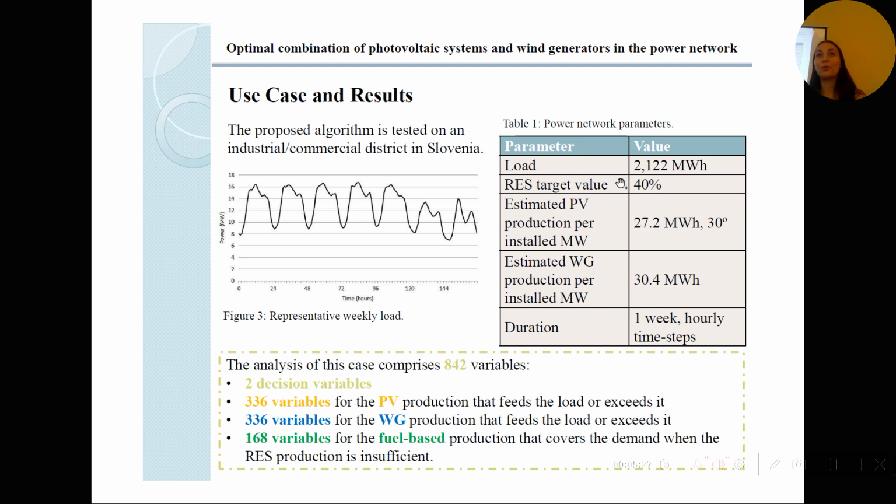So we tested the proposed algorithm on an industrial/commercial district in Slovenia, and in figure 3 you can see the representative weekly load. The representative weekly load is about 2 terawatt-hours, and the renewable energy sources target value for this case is equal to 40% penetration.